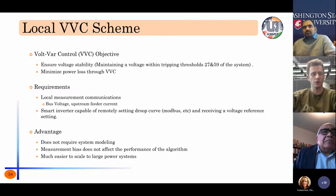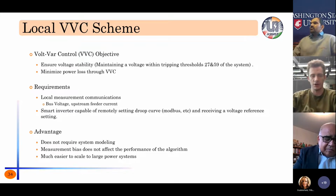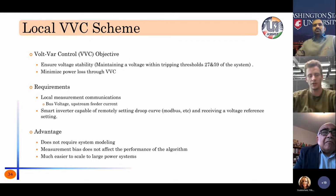The advantage of this local Volt-Var control scheme is that there's no need to set up a large communication network to collect data into one location, which is a lot of effort. And it does not require system modeling like topology tracking. Measurement bias won't affect this because it's perturbing and observing the results, so the bias will just be overlooked. And because there's no need to set up communication architecture, it's really easy to scale to a large power system. It's essentially like a function encoding that you can apply wherever you have an inverter that's capable of receiving commands. Next slide.